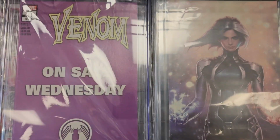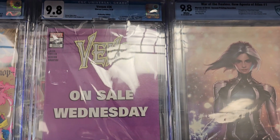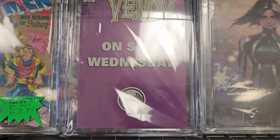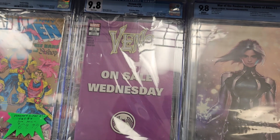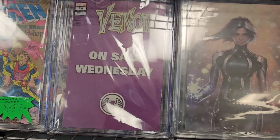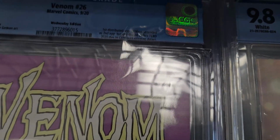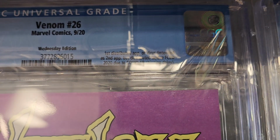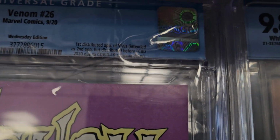Venom number 26. 9.8 from 2020. This is the first appearance of Virus, which was supposed to be in Free Comic Book Day of May. Well, everything shut down in March of that year, so Free Comics didn't come out until the summer. It was a big mess. And this is marked as the first appearance of Virus. And I think it says something about that in there too, which is really cool. Yeah, first distributed appearance of Virus, intended as second because of COVID. I've never seen anything like that, and that's just really cool.